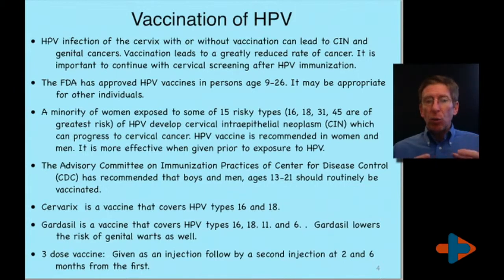It is directed against specific serotypes. The Cervarix vaccine covers HPV types 16 and 18. The Gardasil vaccine covers serotypes 16, 18, 11, and 6. The 11 and 6 serotypes also cause genital warts, so therefore the Gardasil vaccine also protects against genital warts to a large degree. Both vaccines are given as 3 doses, at times 0, 2 months, and 6 months.